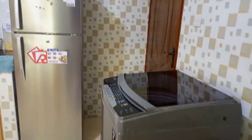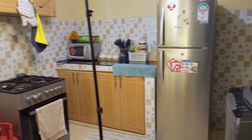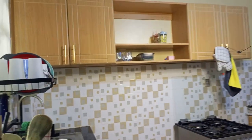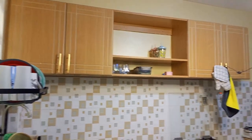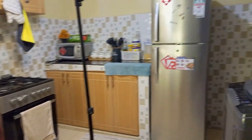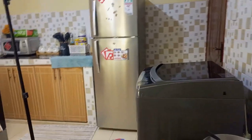What do you think? Do you like my kitchen? What do you think about it? Anything you liked, maybe when I zataka ni kupe links and you're trying to buy anything. Yeah, I really love my kitchen, more than my sitting area.